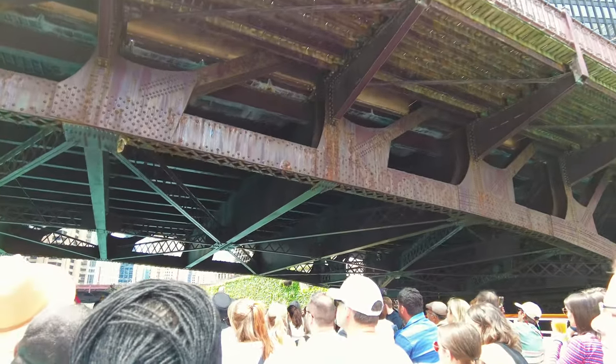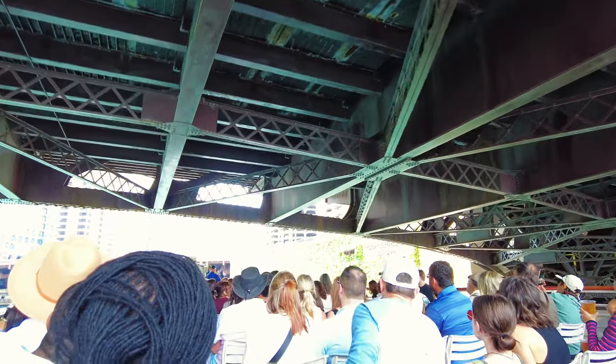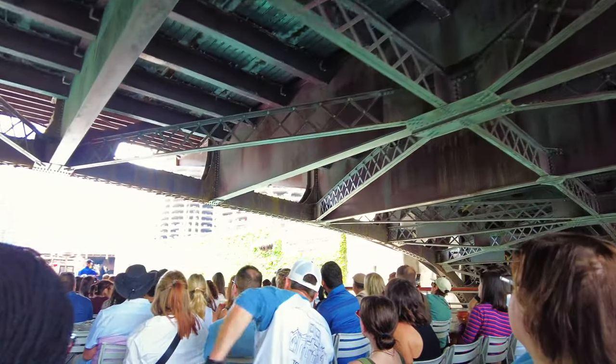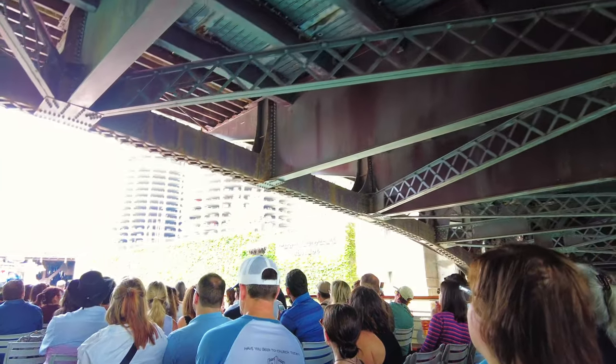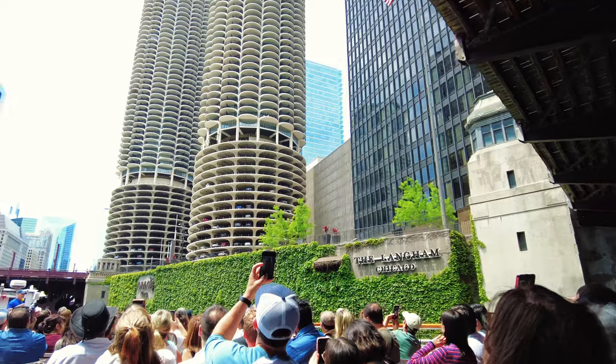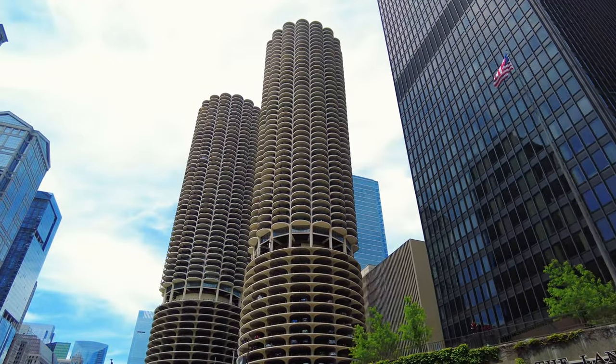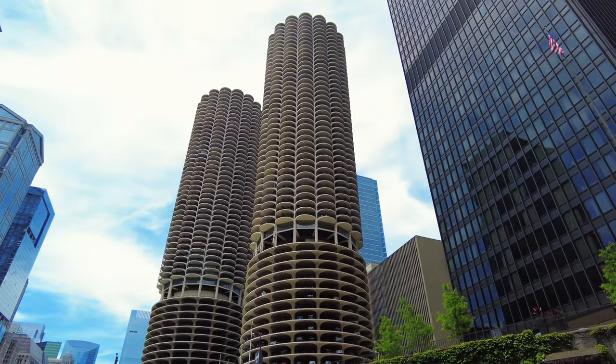There you go. Back to the business at hand. Have your cameras up and have them ready. Off to your right, the four famous towers of Marina City. Probably the most photographed towers in the city of Chicago. This is a project of Mr. Bertrand Goldberg. He's a Chicago guy, studied over in Europe in his youth.